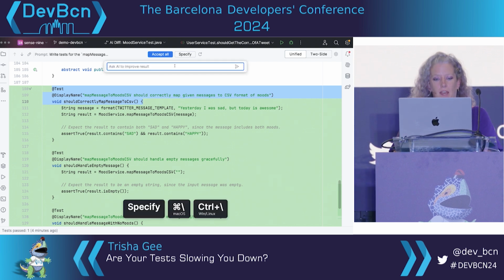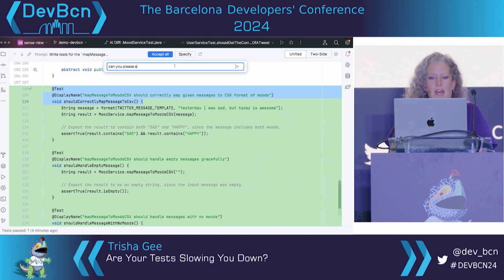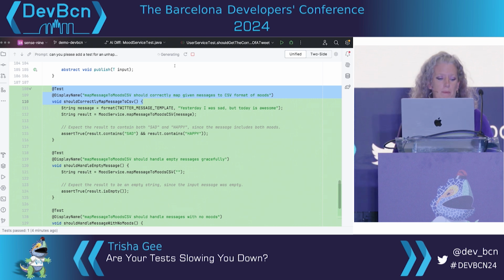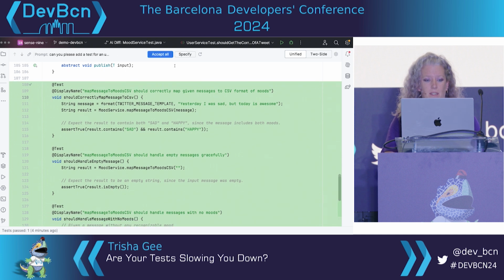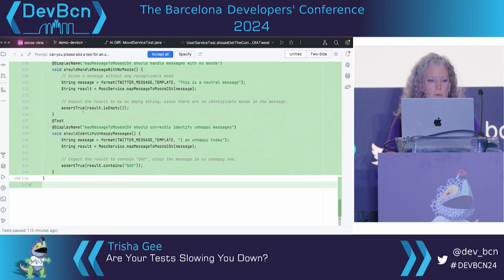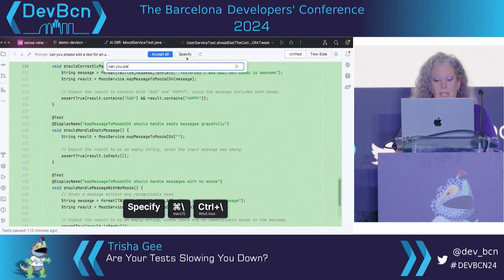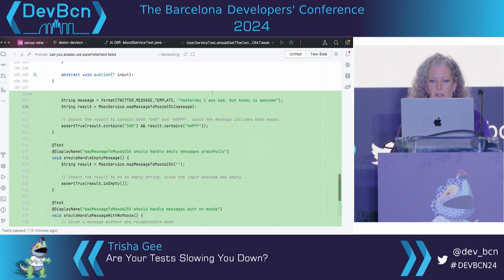And then I can do things like, can you please add a test for an unhappy message. And then it should go away and do that, maybe. Sometimes it works, and sometimes it doesn't. It's thinking. Well, it hasn't put a space in the right place. Unhappy messages. OK, that's kind of fine. And the other thing I wanted to do is, can you please use parameterized tests? Which sometimes works.